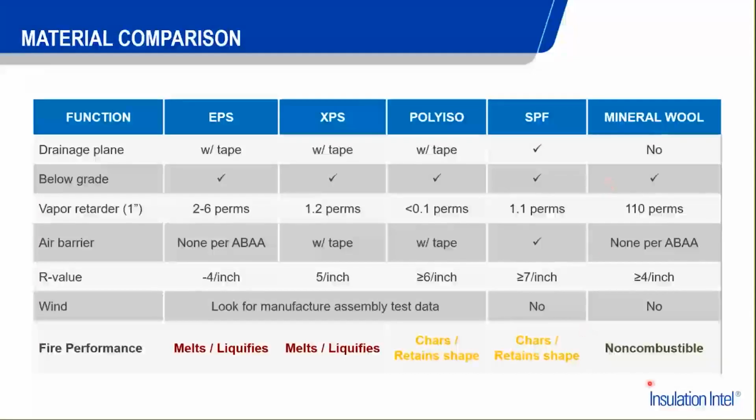Mineral wool is completely non-combustible. It's not a drainage plane, although it can be treated with silicone and give it water repellent properties. It can be used below grade. It's intended to be completely vapor permeable. It's not an air barrier, and it has a decent R value per inch, the primary characteristic being that it is non-combustible.